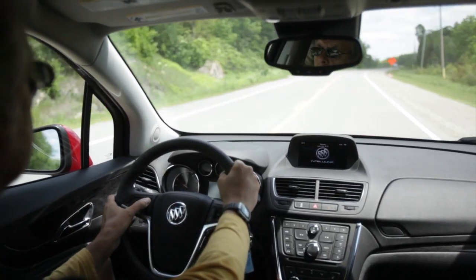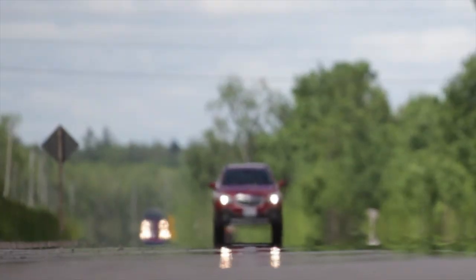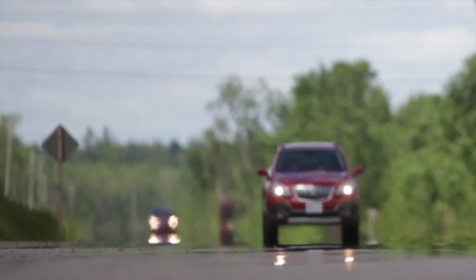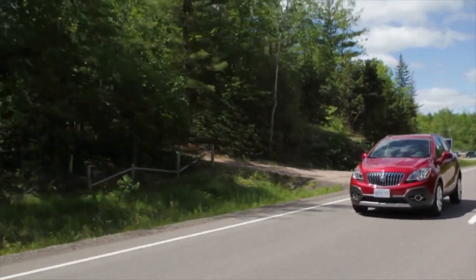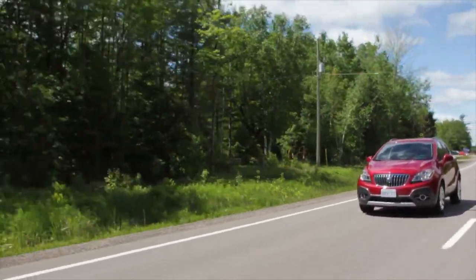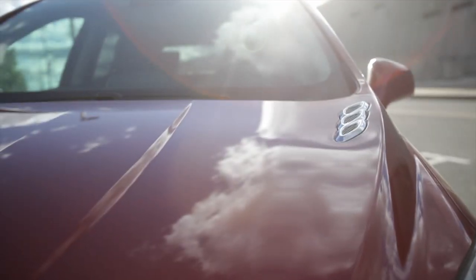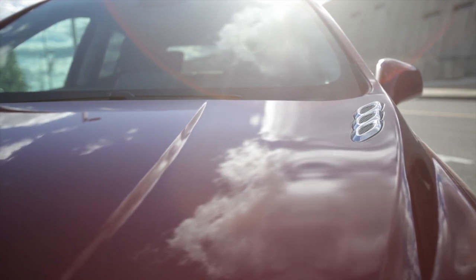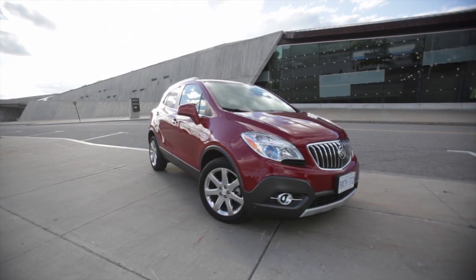It's very quiet on the highway, and on this tank of gas, we have averaged just under 7 liters per 100 kilometers. That's a variety of conditions, including freeway travel, stop-and-go traffic, and doing a bit of sightseeing around Ottawa. The Encore is new for this year, a 2013 model. It has a 1.4-liter turbocharged 4-cylinder, but the turbocharging isn't really for performance, so you can get good fuel economy moving a big vehicle like this with a small engine.